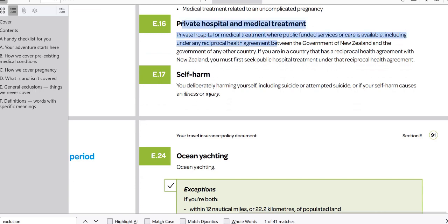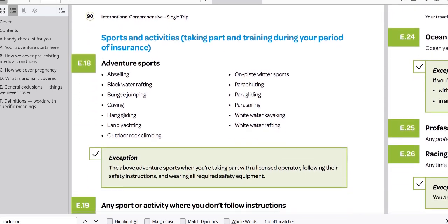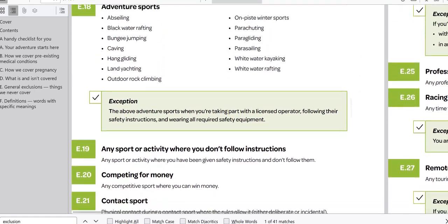Private hospital medical treatment, where it's funded by New Zealand, that's not going to be covered. Self-harm, that's not going to be covered either. Sports and activities, so taking part in things like bungee jumping, parachuting. Now, of course, there are going to be exceptions to that when you take part with a licensed operator. You follow their safety instructions and wear all the safety requirements. So just be aware, if you did a tour that was, say, some sort of fun yaks, and they were licensed, then that would seem to be fine. But if you do have questions about this, ask the insurer. So that is something to be aware of there.